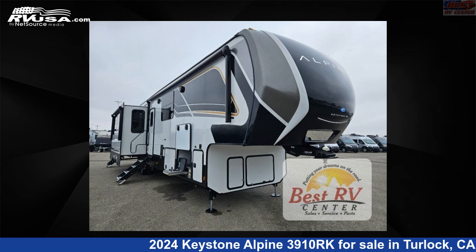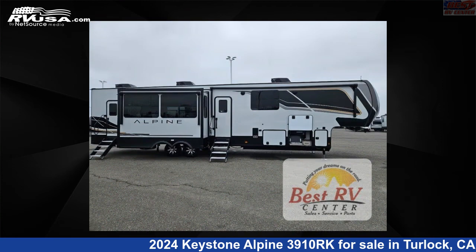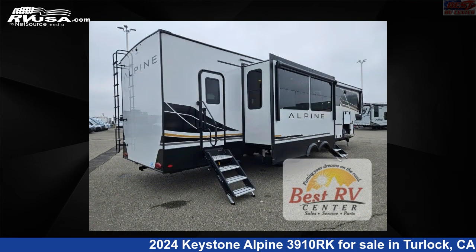This 2024 Keystone Alpine 3910RK is a fifth-wheel RV. It is located in Turlock, California, 95382 and is offered for sale by Best RV Center.